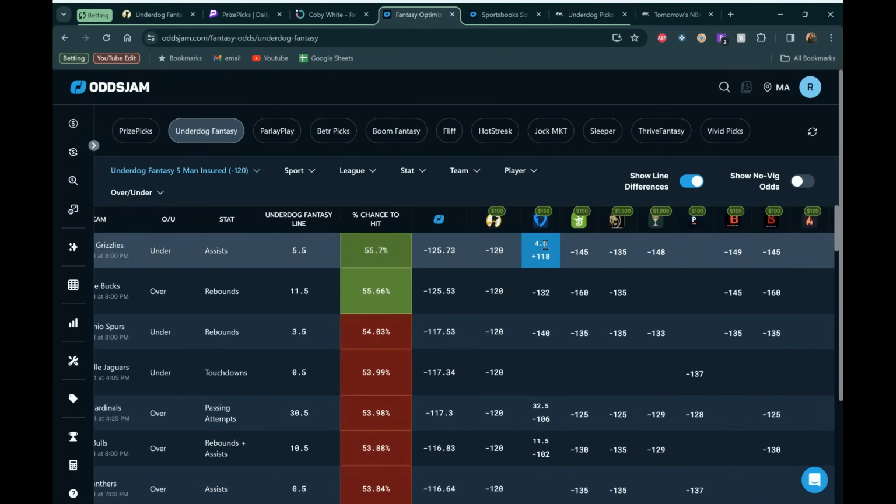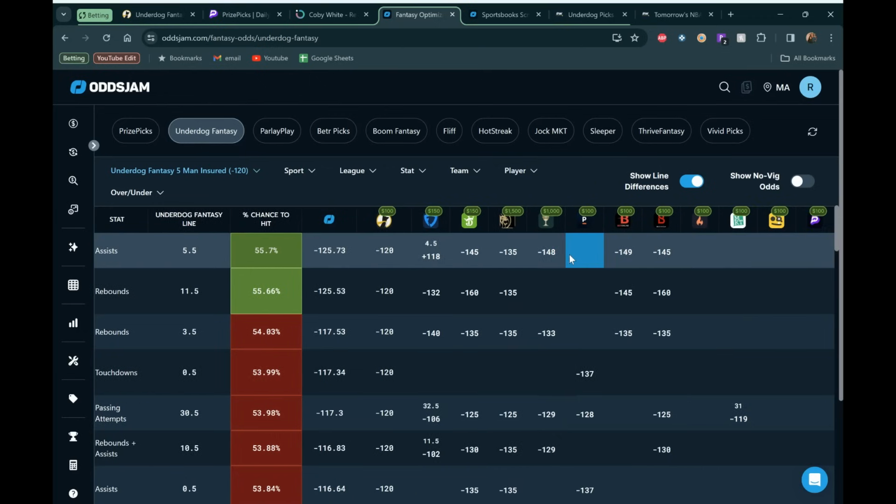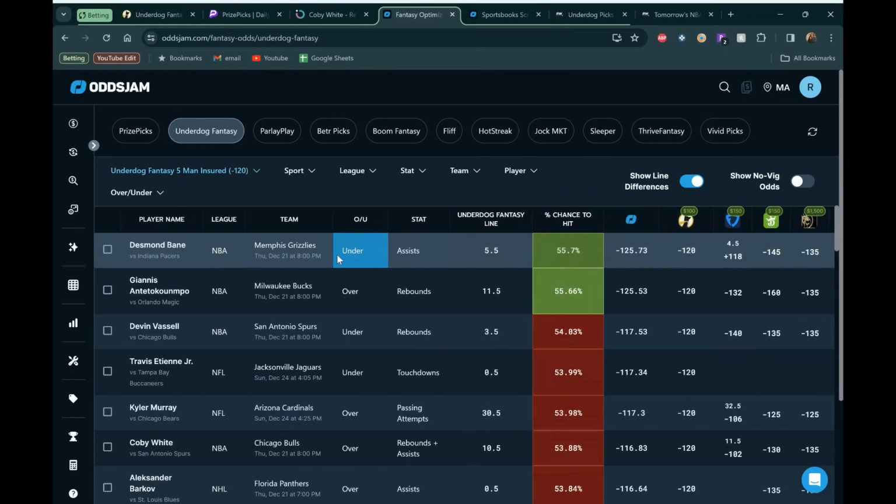FanDuel's already got this at 4.5. Everyone else is at minus 145, minus 148. This is incredible value on Underdog, guys. You have to attack this. This will 100% get bumped down to 5.0 or even potentially 4.5.